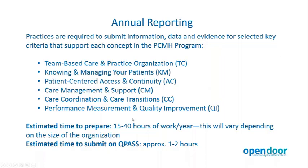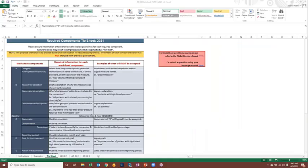I am going to show you the sample that they give you to give you an idea of what this document looks like. It is incredibly helpful. It lays it out for you very clearly on what is required. This is their tip sheet that is included. You have the various categories that you need to submit, it gives you what is required for each component within the worksheet, and examples of what is not accepted.